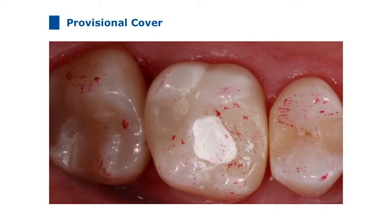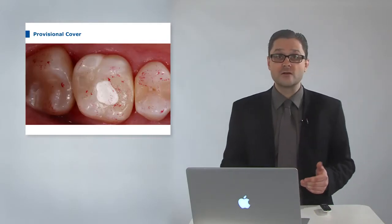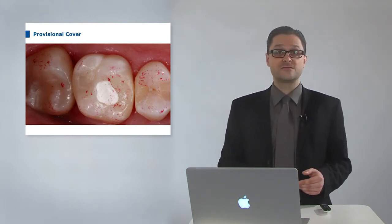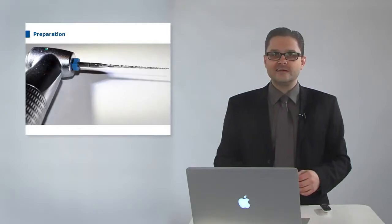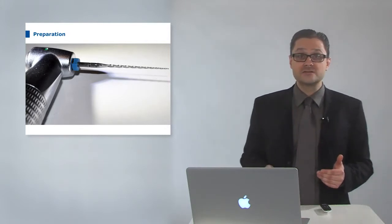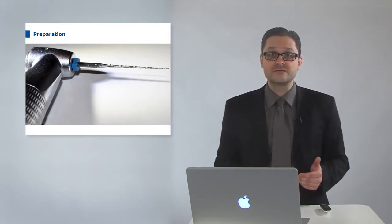This provisional filling can be removed very easily, even with an ultrasonic tip. A sponge can also be placed underneath to facilitate easier access for the final treatment. Occlusion was checked carefully to avoid interferences as an additional pain stimulus. In the next treatment session, the rest of the infected soft tissue is removed with endodontic files.